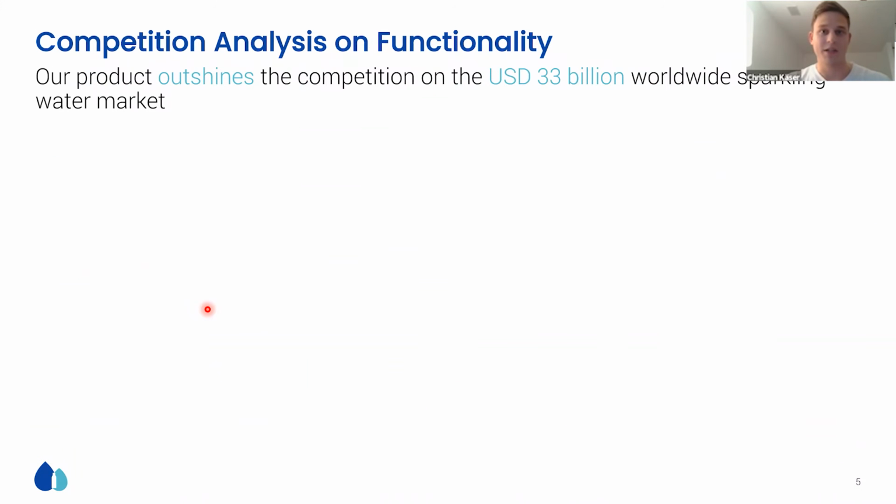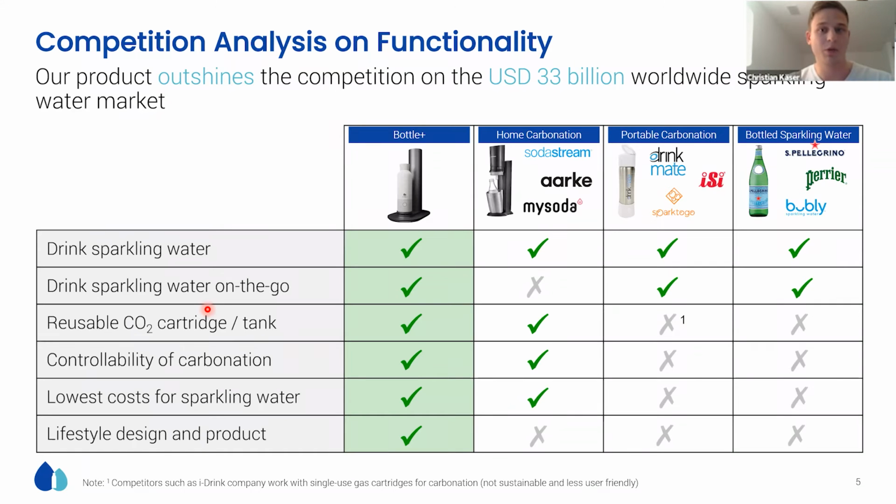The market that we will enter is quite huge. Globally, it's over $30 billion US, and it's also a growing market because people don't only want to start consuming more sustainably, but also healthier. So they want to move away from sugar drinks, and instead they go to healthier alternatives, like for example sparkling water. And our competition on this sparkling water market is threefold.